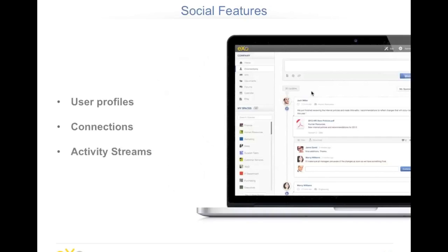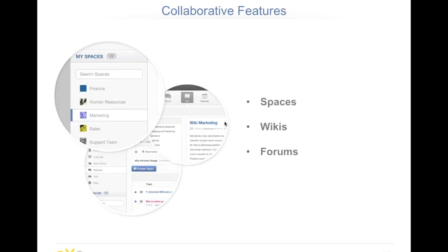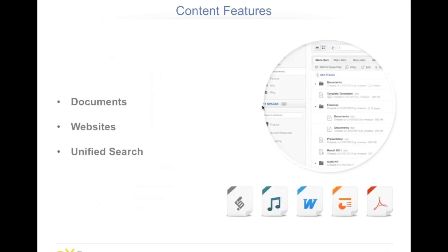Some quick features. So of course, we can start with the social features. In the social features, just to name some of them, you can manage your user profiles, connections, activity streams. In the collaborative features, we have spaces, wikis, forum. So spaces are the place where you can work with groups, with individual people, and you can share your work. We will see that during the demonstration.